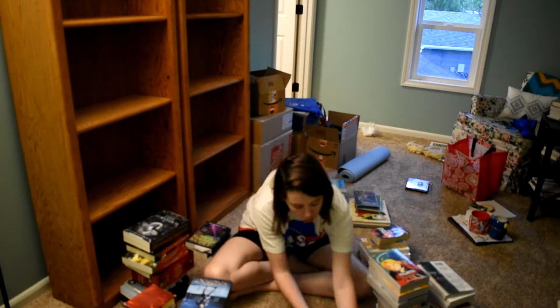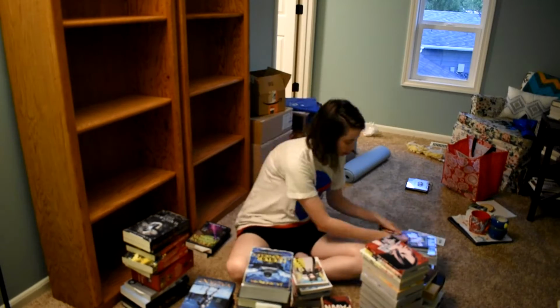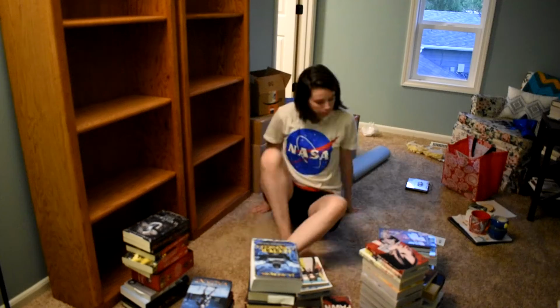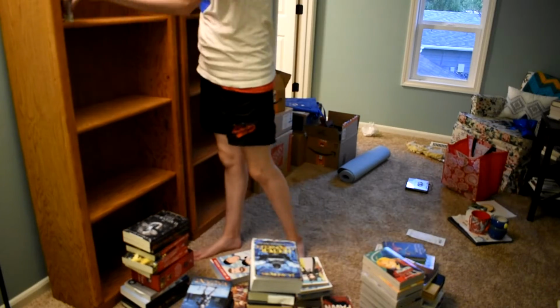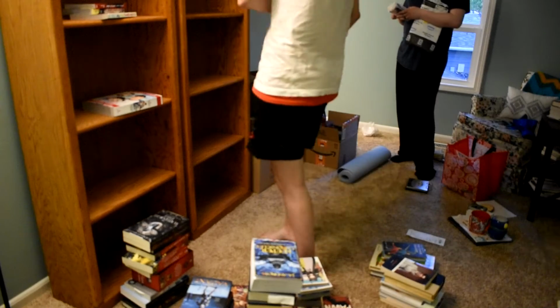Okay, and now that we have all the books stacked up, it's time to put them on the shelves. I know that the angle isn't gonna be the best and it's probably gonna cut off. I believe at some point I do fix it, so I'm sorry. I've never done one of these before.